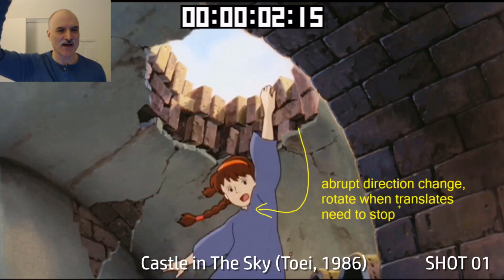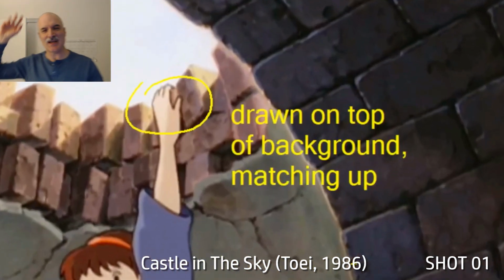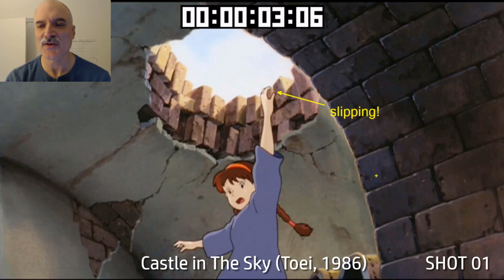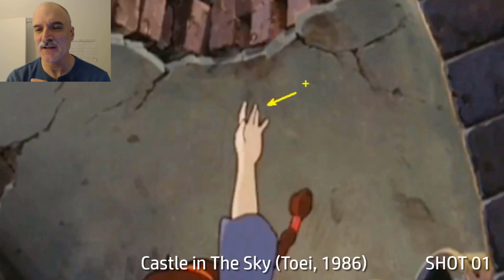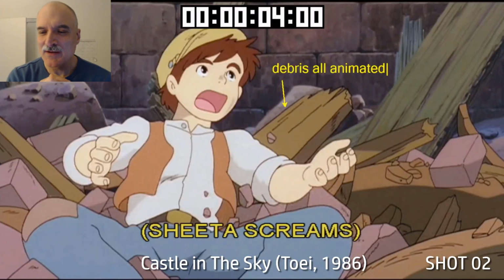Now when she falls, her arm reaches the complete length there, and she can only spin. So it has to go from translation into rotation. You can see the hands are drawn on top of the bricks there, and then they pop off. And as she's falling, just really nice hand pose. You can see what's going on there.